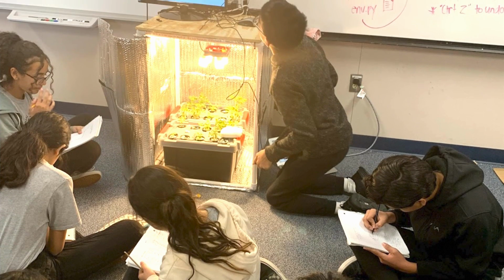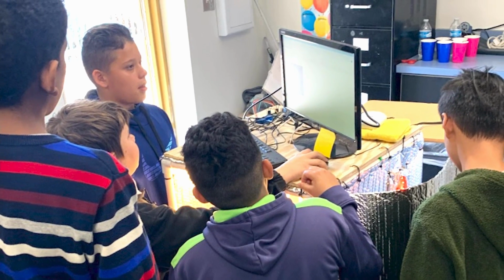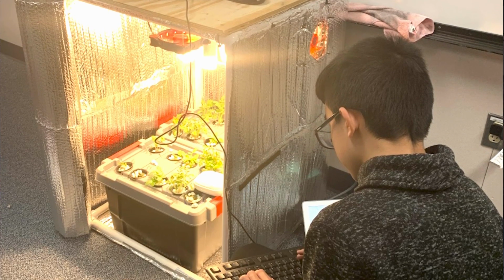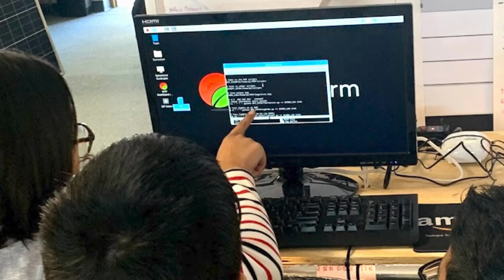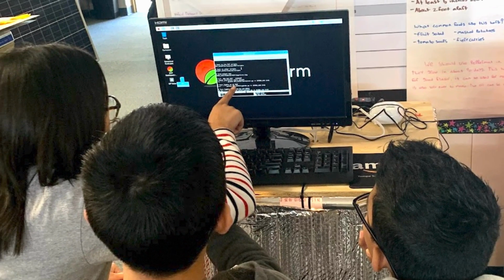Oftentimes, students practice coding just through online platforms or learning management systems, but a food computer is a really hands-on way to get them to practice using Python or JavaScript or HTML and actually making changes within a system, rather than just talking about it or practicing on a website that they may never see the end result of.